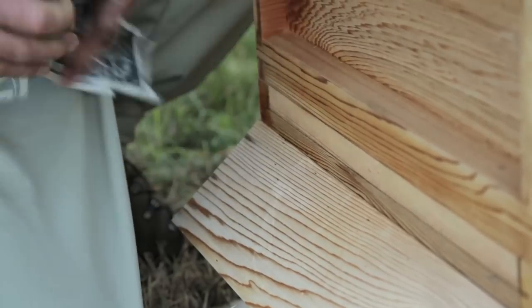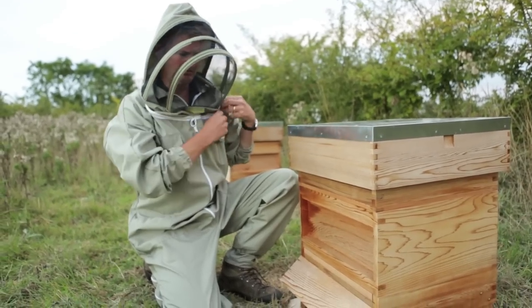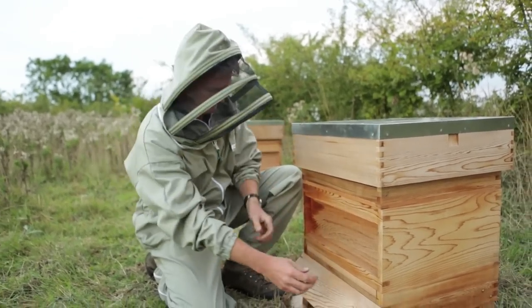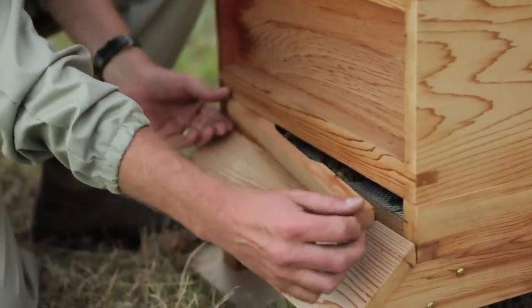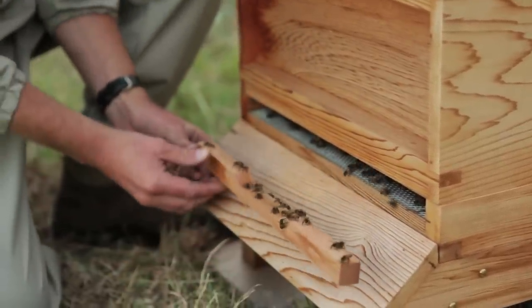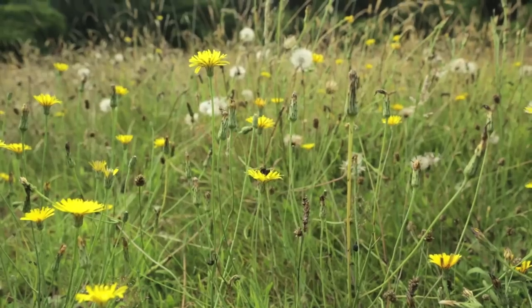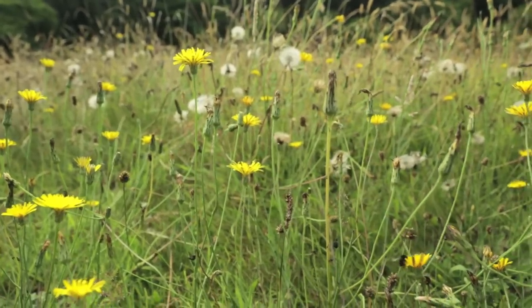We've had the hive resting here for a short while, just allowing them to settle down after transportation. And now we're going to take out the front door and let them see their new home. Just in case any are a little bit angry. So these guys should be ready to just settle down for the night, have a bit of a sleep before heading off in the morning and collecting nectar from this new location.